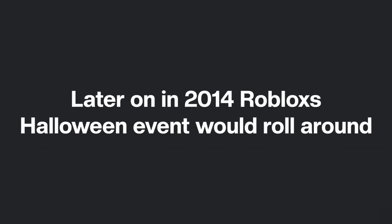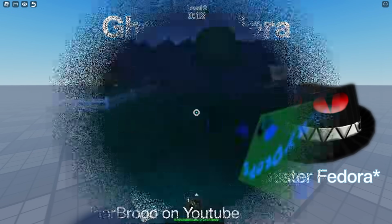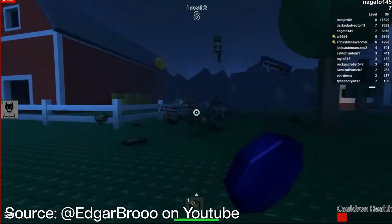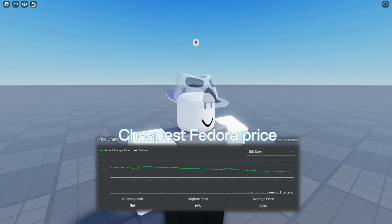Later on in 2014, Roblox's Halloween event would roll around called Hallow's Eve, which would feature a cool ghost fedora, which uses a familiar fedora mesh we all know. How you got this item was killing every ghost type in-game during a ghost wave to be able to obtain this item. As a free hat, this was an awesome prize, judging how much the series goes for over thousands of Robux, it's a cool one if you manage to get it.